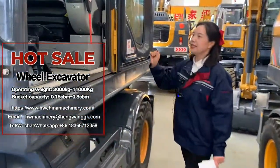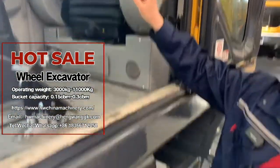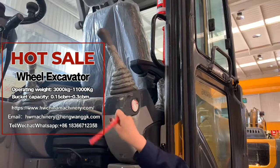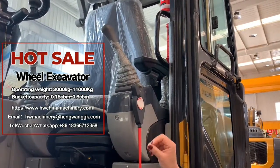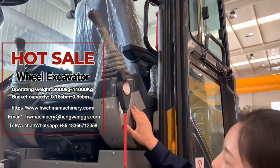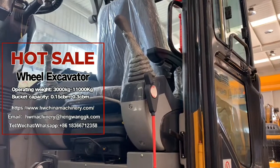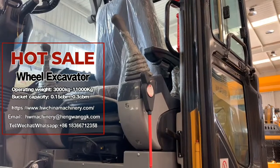And first you see this is the safety lock. Put it down and you lock the machine, so the accessories can't be used when it's put down. And for the seat, the seat is very comfortable for the driver. If you sit for a long time, you don't feel tired, and it's very comfortable.